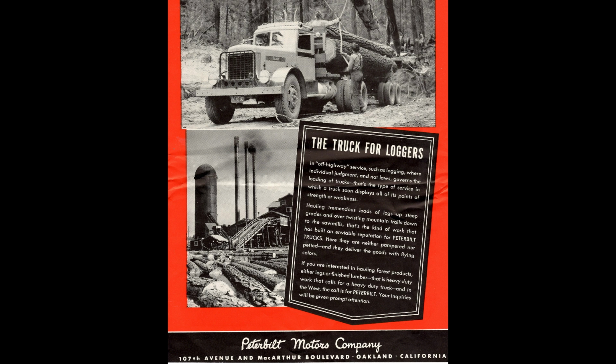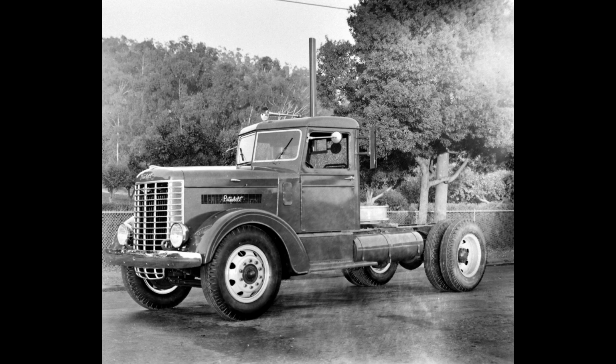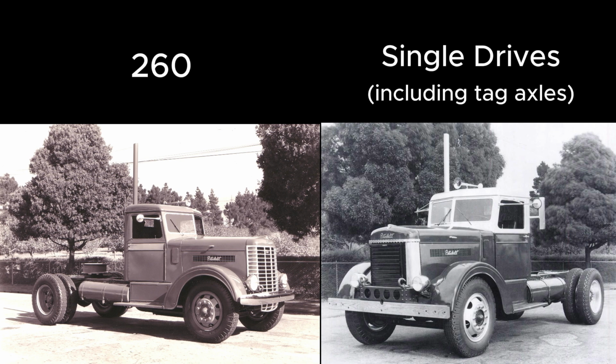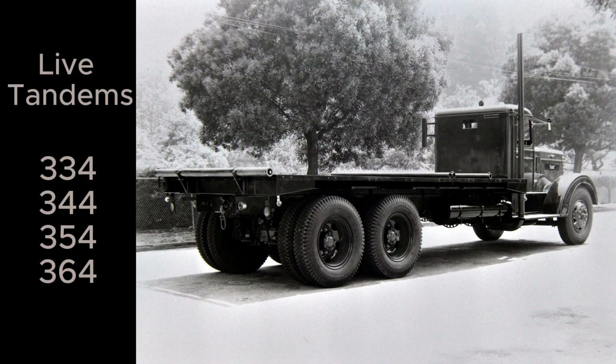1941 annual production of regular conventionals hit a high of 87 trucks. In the pre-war, Peterbilt model numbering was straightforward, but as the 1940s wore on, model numbers had little bearing upon the appearance of the truck. Peterbilt models had 3-digit designations, with numbers in the 200s indicating single-drive trucks, both 2-axle and tag-axle versions. Tag axles were very popular in the 1940s. Live tandems were designated with model numbers in the 300s. Peterbilt continued to use this numbering system for 40 years.